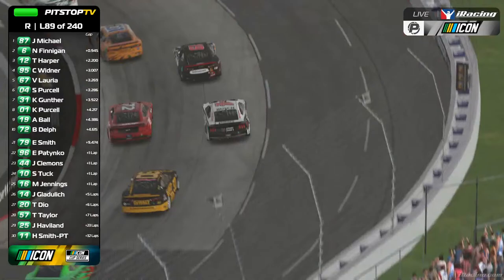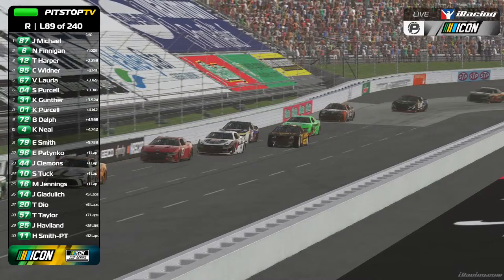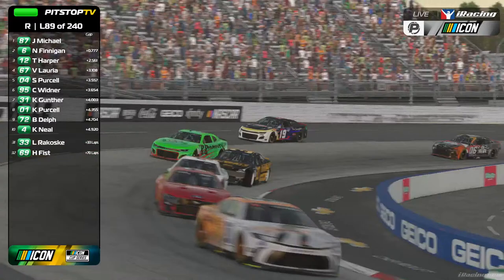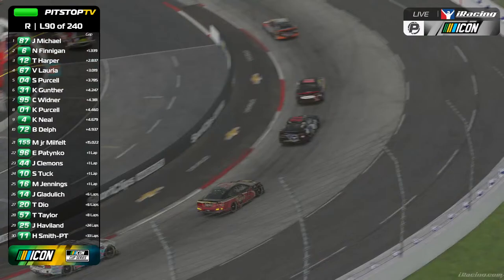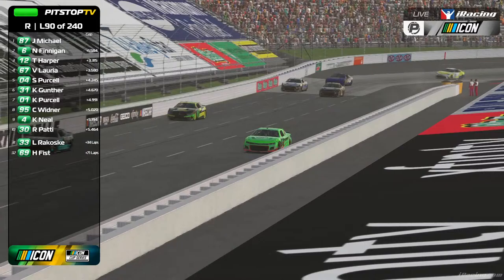Up front, Adam Ball having a lot of trouble. He's moved up the standings recently, but Cody Neal goes by. There goes Ryan Patty. I think Ball might have gotten the wall. There goes Eldred. Or not Eldred, Corley, deep into the corner. And Corley, Ball, big risks. Has gone from the top 10 now to just trying to hang on to the top 15. DeSeo misses the corner. He goes up the racetrack a bit. Corley, where's he going? Hard in the inside wall. That is likely to be a caution.